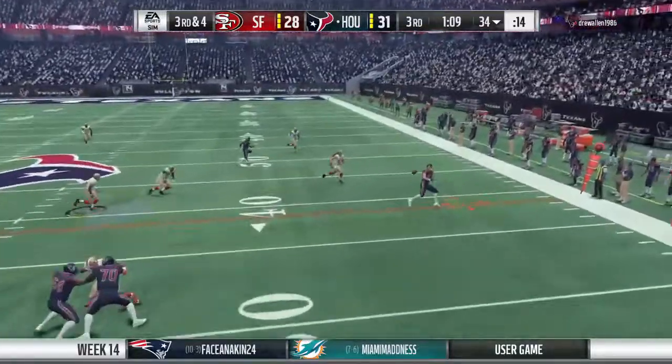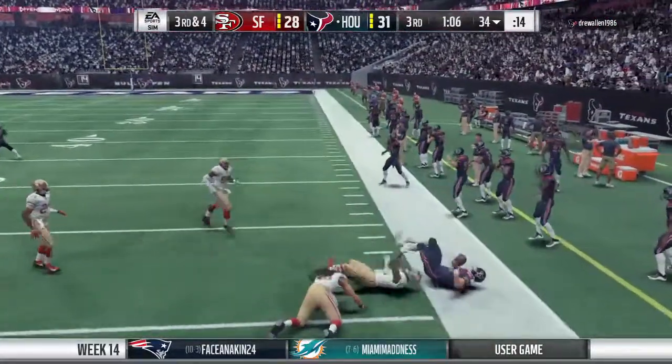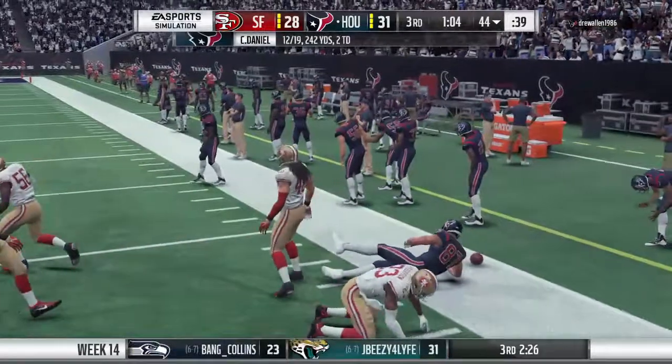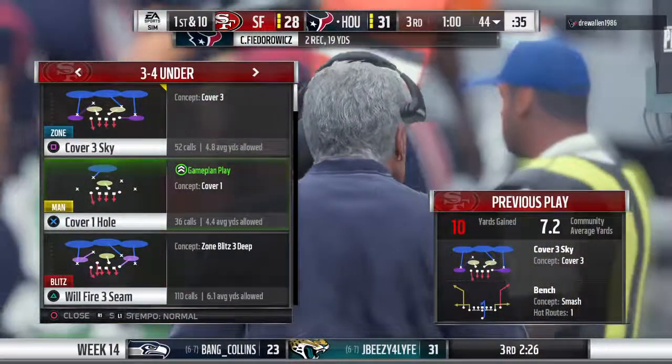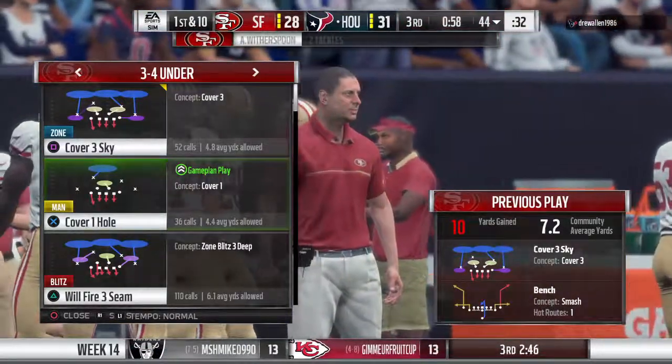Daniel, and finding Fedorowicz. And brought down, but not before he was able to break the tackle, and the extra effort moves the sticks. 2 yards there, enough for a Texan first down.